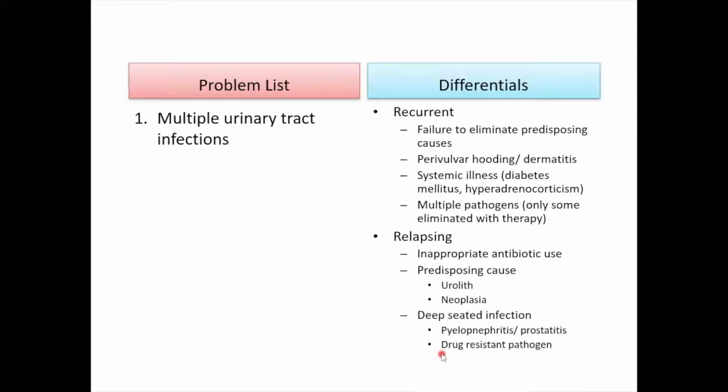So I've lost my spotlight and I apologize. I'm not sure why I can't get it back. Can you see my arrow? Yeah, I see it down at the bottom. It's not where it was. Underneath drug resistant pathogen. Okay.